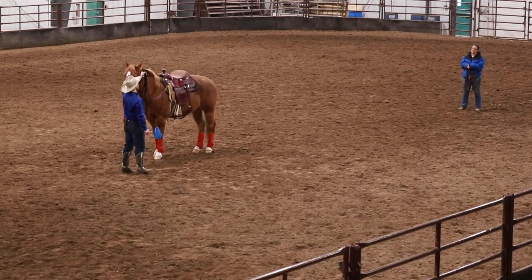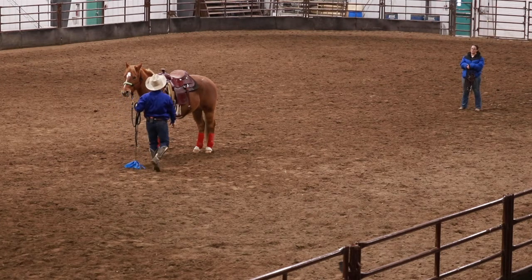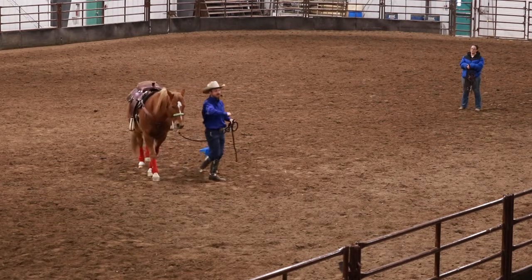Now, but you'll notice one thing here. I have not yet tightened this rein. The hardest thing about space horses, okay, and this happens very consistently, is that we want to hold them up pretty short. Why do we do that? Because we're already in a defensive state. We are kind of already ready for them to run through us.